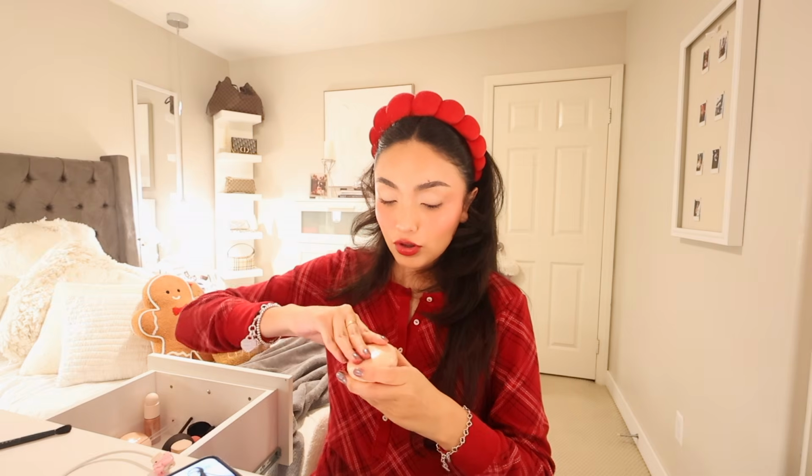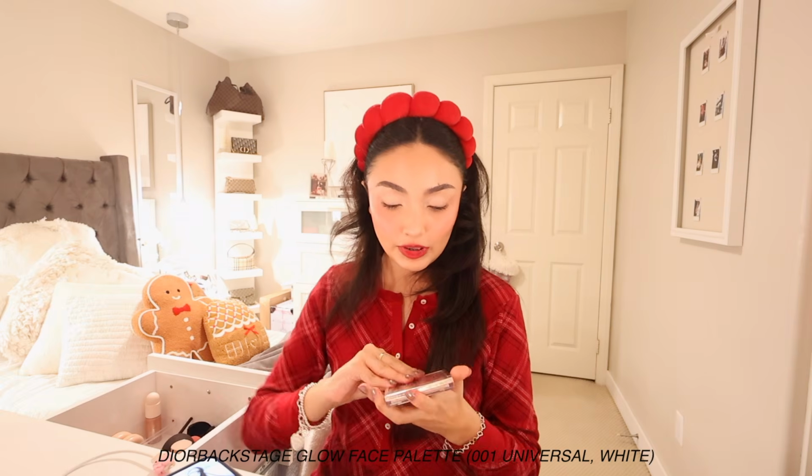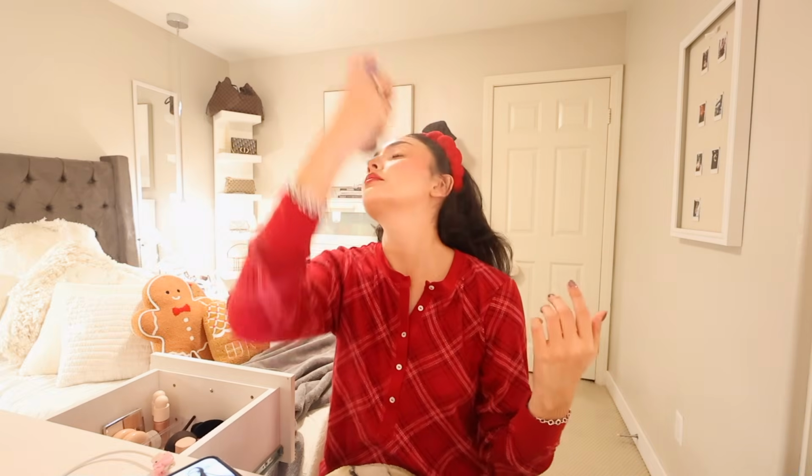Now I'm gonna go back to our highlight and highlight my inner corner. Get that corner of our eye extra glowy. I'm gonna go in with this palette that has a true white highlight and really drag that. Do you see how extra it is at highlighting? I'm really highlighting that up. You obviously have to set this all in place.